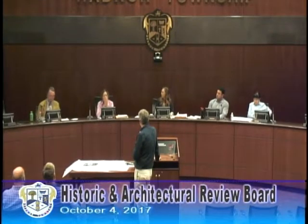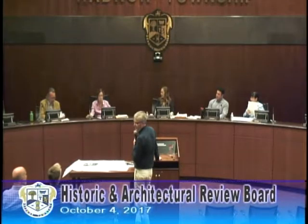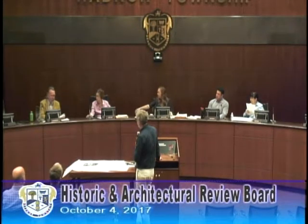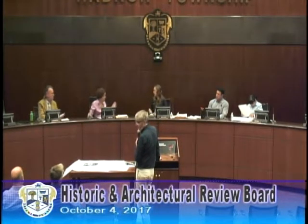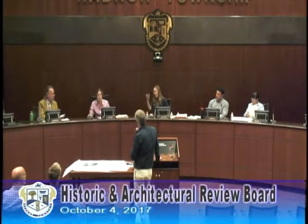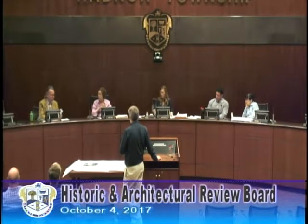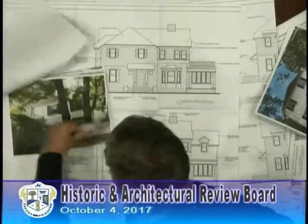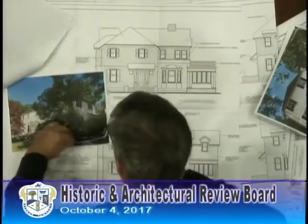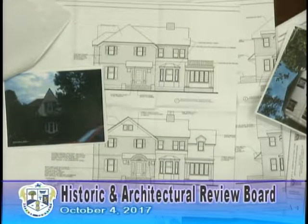I have a question. When was the house built? Do you know the date? In the 1880s? Between 1887 and 89. And our understanding is that the house looked more like the other houses on the block, more along this style. But with all the renovations, it's changed its character.